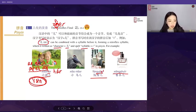Last one, 香水, without er, it is 香水, and as we can see, the final here is ui, right? It is written as this, but actually the pronunciation of it is wei, and we will get rid of e and put an er after it, so it is wer, it sounds like war, so it is 香水儿, okay? This is the retroflex final.